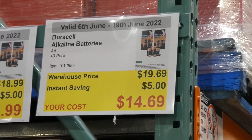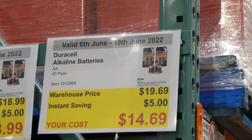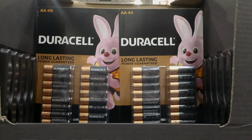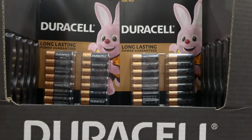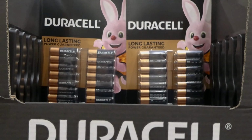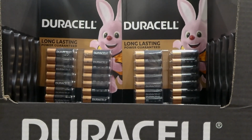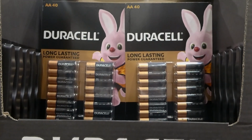Lots of Duracell batteries are on sale. So there's the Duracell Alkaline batteries in AAs. It's a 40 pack for $5 off down to $14.70. So there's the longer lasting ones, right? I've heard rumors that the Kirkland Signature ones are just re-wrapped Duracell batteries, and I'm always curious if they are. I've never cut one open, but I feel like I should one time just to see.